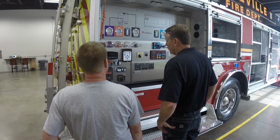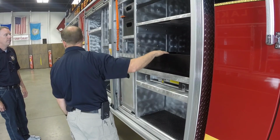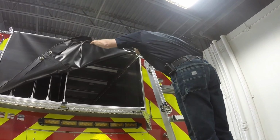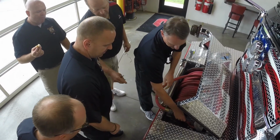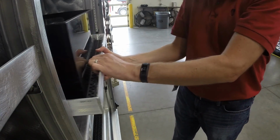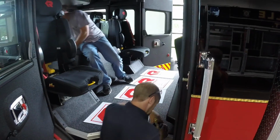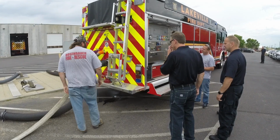So that's what the Lakeville Fire Committee guys are doing here today. They're actually inspecting these two completed fire trucks. I've had inspections that last anywhere from an hour to a full day. And so these guys got a lot of work. These are big trucks. They got a lot of special stuff on them. And so they're probably going to spend most of the day here going over these two trucks.